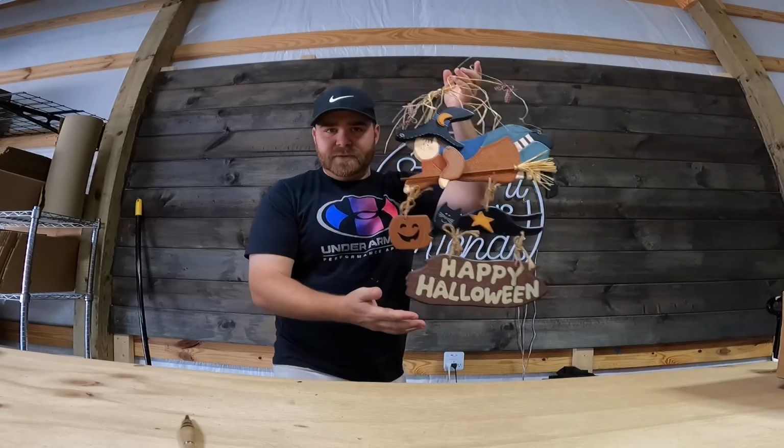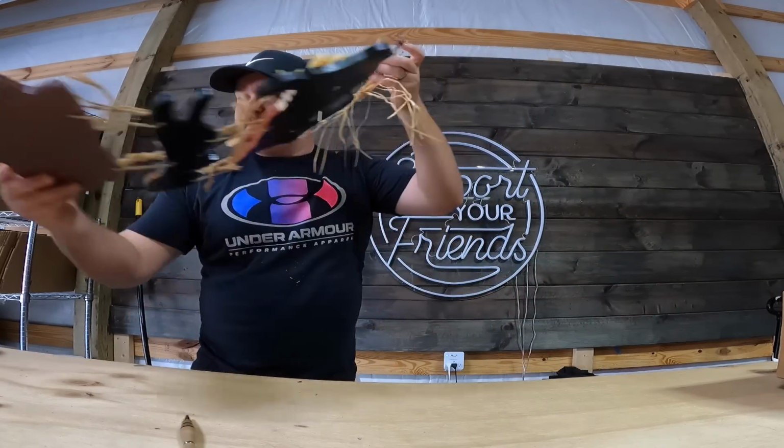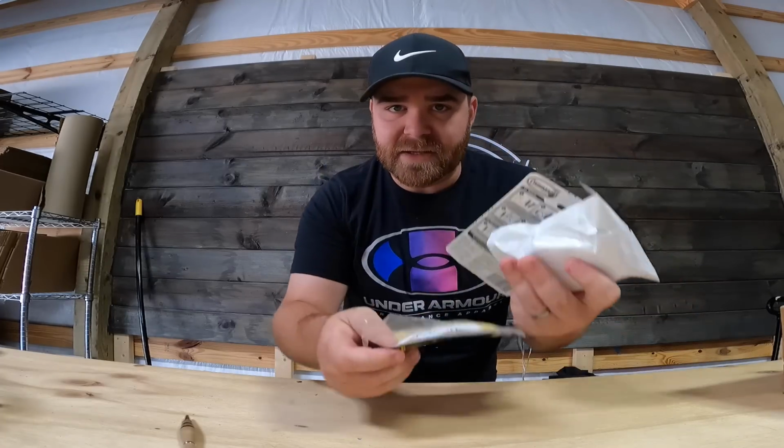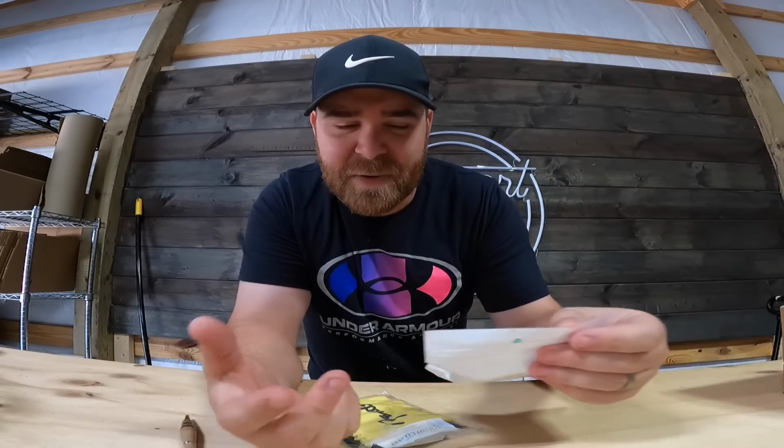I think Haley picked this up for the booth. Very nice Halloween little decor. That's kind of cute. I always pick up little small things like this at the Goodwill bins, and I don't always put it in the video. We got some command strips new in the package. I feel like people always need those.